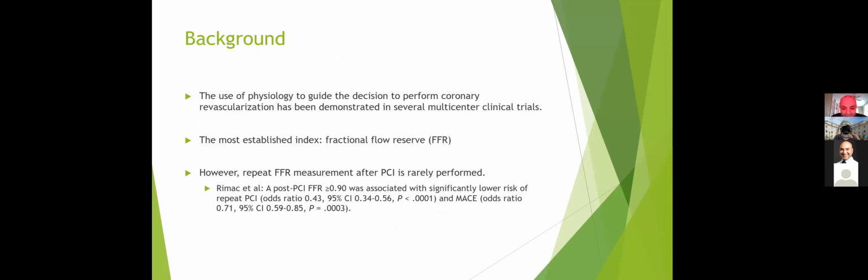As you all know, in patients with stable ischemic heart disease and some patients who present with acute coronary syndrome, the use of physiology has been established to help us decide who should get revascularization. The most established index is the fractional flow reserve, FFR. Operationally, we're using the cutoff of 0.80 for this index to determine who we should give an intervention to or safely defer an intervention. It's a hyperemic measure, so it requires the use of vasodilators before we measure this index.